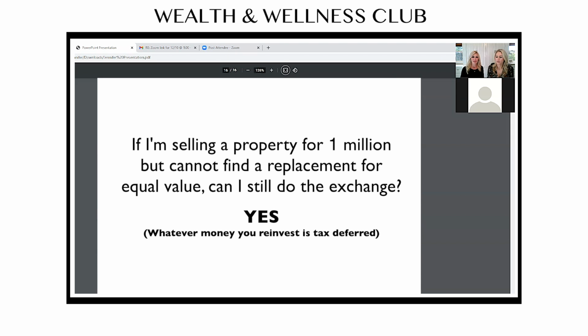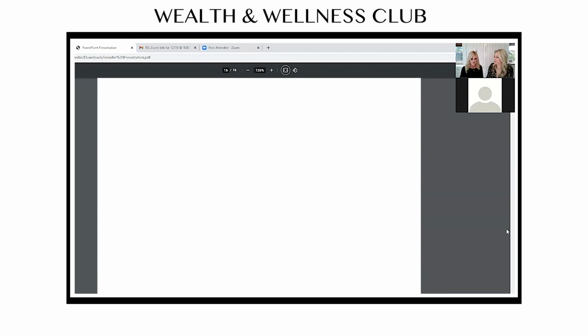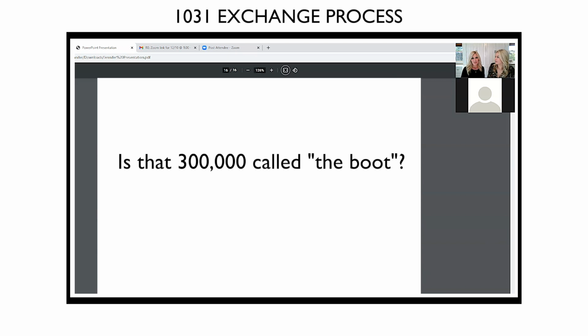Okay, so now back in one of your earlier slides when we talked about terms, is that 300,000 called the boot? That 300,000 is called the boot. Very good. So it's the money that will be taxed from the transaction. Yes.